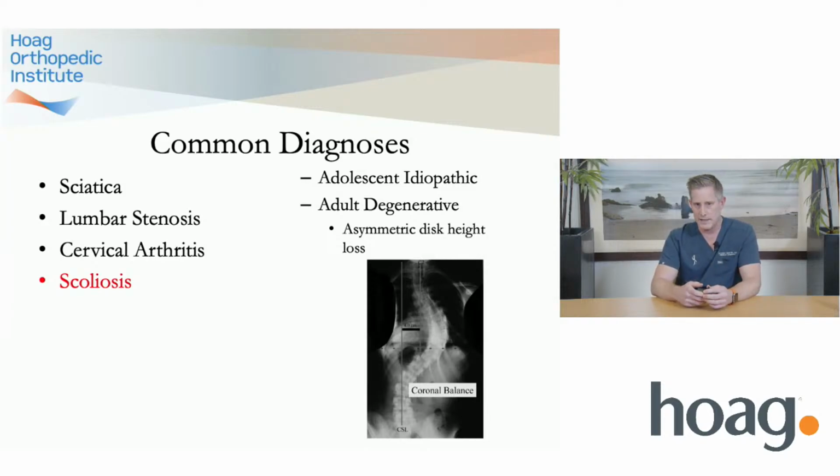Scoliosis is one we might not think has a less invasive approach. We fortunately do have options to address the discs in situations where there's significant contributors to a scoliosis problem. Scoliosis can be adolescent type, where it's something that's developed during the teenage years. The more common scoliosis that we see in our adult population is related to arthritis or disc degeneration. When a disc collapses and there's an asymmetry in that collapse, unfortunately it can create a scoliosis and curvature.